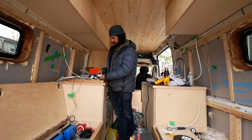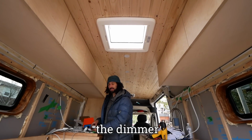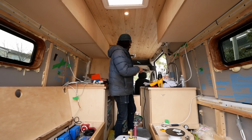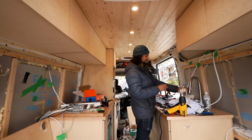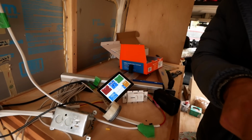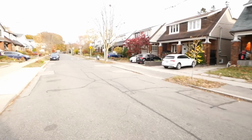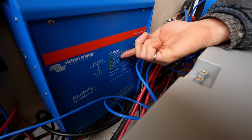All right, so testing the lights in 3, 2, 1. Oh, I think the dimmer was all the way down. There we go. Other light switch is here. Yeah. There we go. We got some lights. I think I have to turn the inverter on because I think it's off right now. Okay. Wow, this is so exciting. Inverter going on.